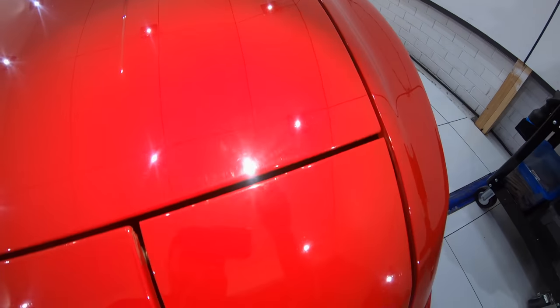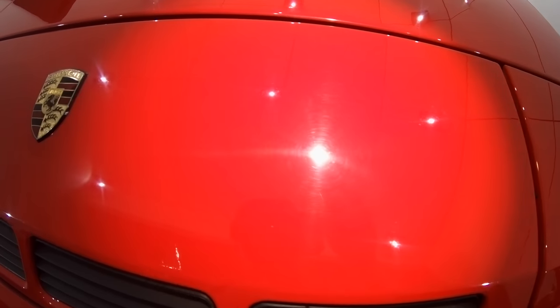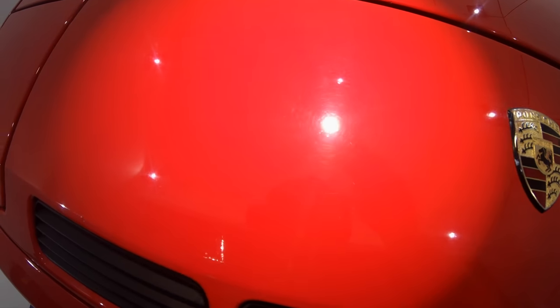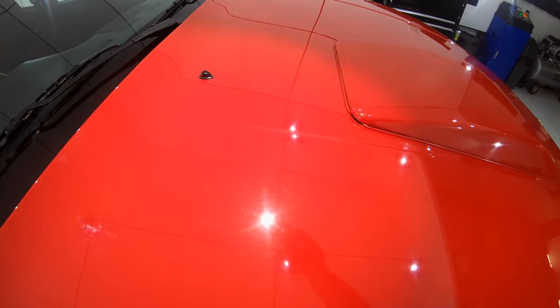Now the main defect, which is usually the case with most cars, is a strong uniform layer of spiderweb like swirls. But beyond that, although it's hard to see at this stage, there's also some definite deeper, random isolated scratches hiding beneath, which will come to light after the lighter swirls are removed.